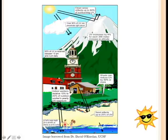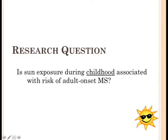So my overarching research question is: is sun exposure during childhood associated with the risk of adult onset MS? I focused here on childhood because there's evidence from migration studies that suggests the age at which you migrate influences your risk of getting MS. So if you migrate before the age of 15, you obtain the risk in the country that you move to. But if you move after the age of 15, you retain the risk of the country you moved from. So this places childhood as a potential period during which MS risk is acquired.